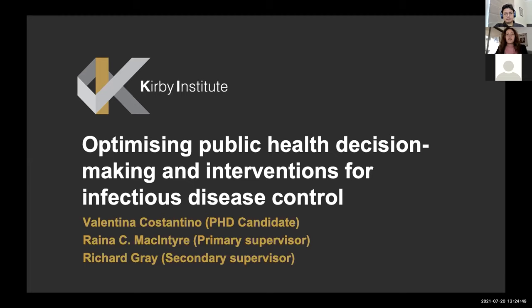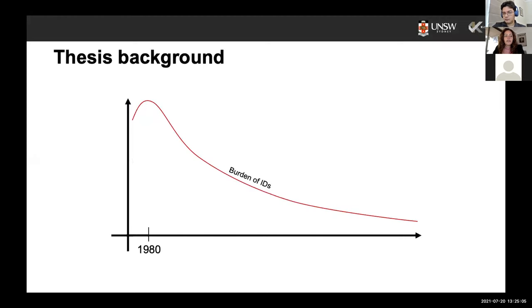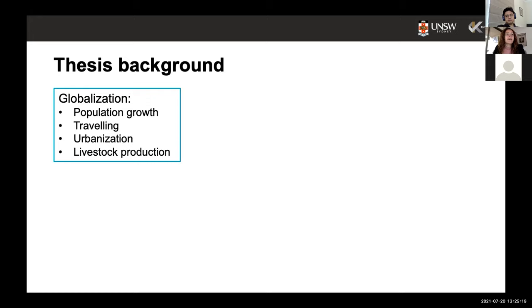As Raina was saying, my PhD has been focusing on using mathematical modeling in support of the optimization of public health decision-making and intervention for infectious disease control. The burden of infectious diseases has decreased substantially since the 1980s, with the peak of HIV transmission. We live in a world now that is way more globalized than before, and this places a further challenge when dealing with infectious disease outbreak containment.